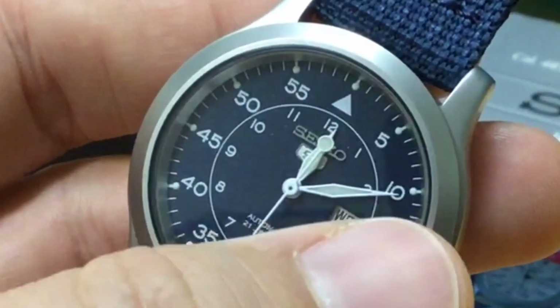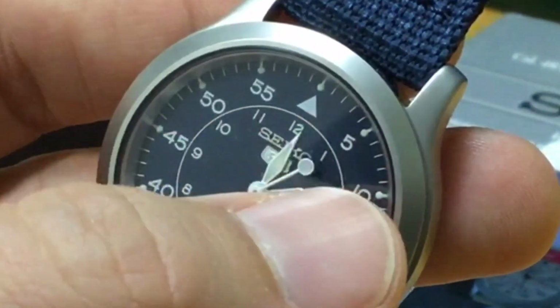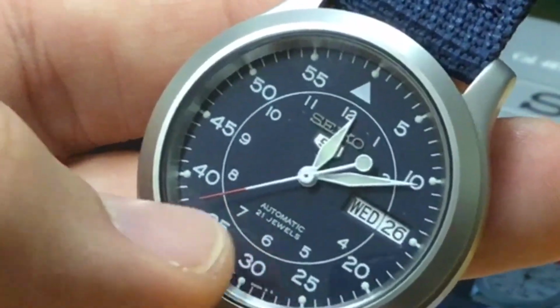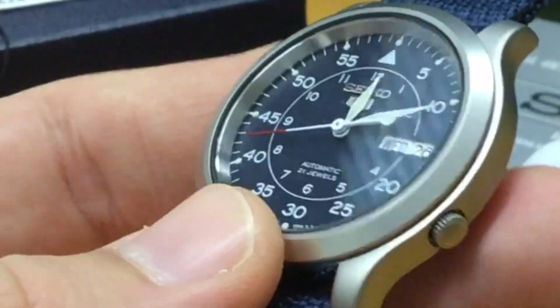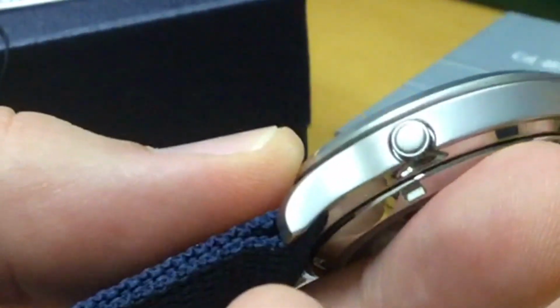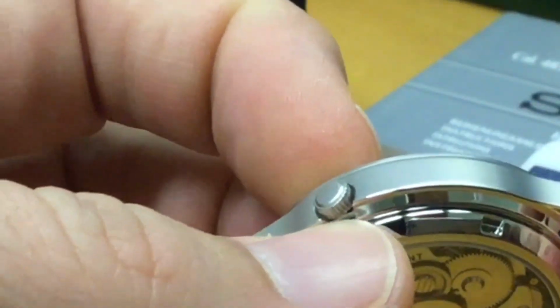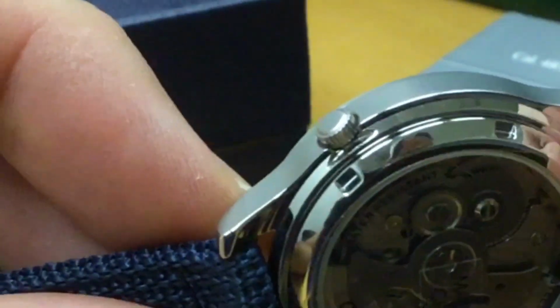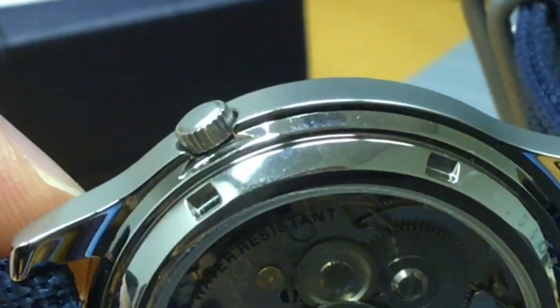And I like how the hands reach the target properly. The hour and the minute, at least. The second's a bit short there of the second markers. The crown is very tiny and recessed, so you need to be a bit careful. But what's nice is you have a little dimple here under it to make it easier to grab it with your nail, and that's a thoughtful little element here on the design.